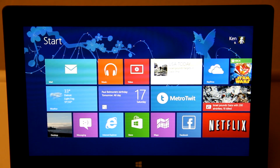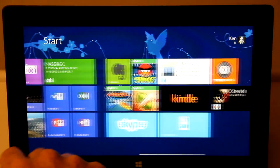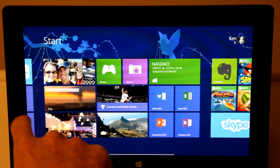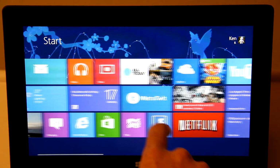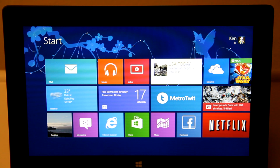The Windows 8 Start menu interface, utilizing these live tiles, is unique and useful. It started out on Windows Phone 7, and I think this is really where it shines because of the larger widescreen. You can fit a lot more tiles on one screen at a time and a lot more info within the tile. So I'm very happy with how that works.